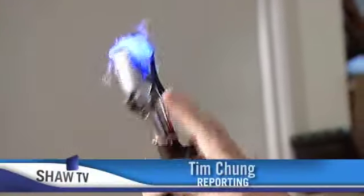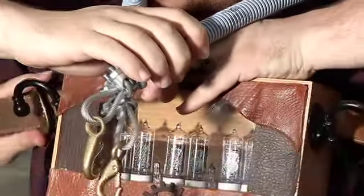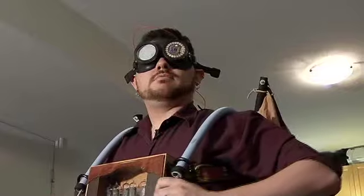Boasting the latest in extrasolar nanotechnology, you need 4 hands to do this. He spreads his majestic wings ready to travel through time. He is Captain Chronomech.